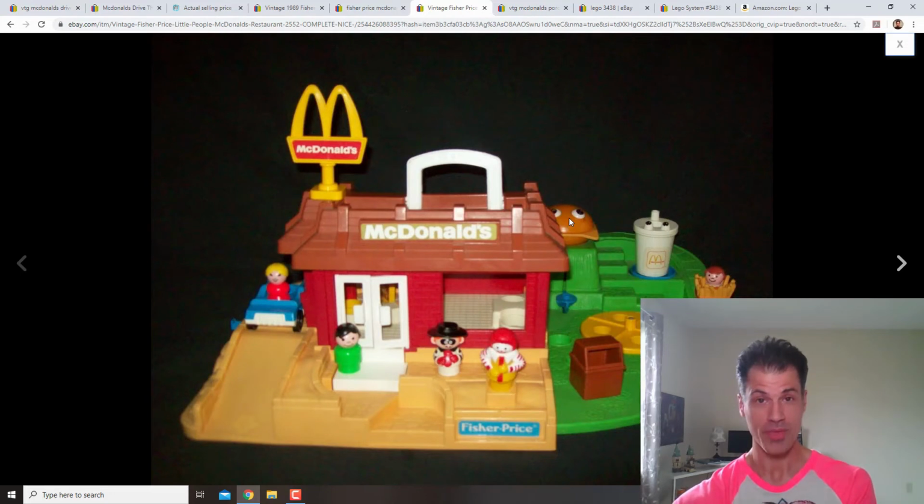These right here, if you remember the McDonald's Playland pieces, so the stuff that you can climb on, those are collectible for people that maybe have a retro style McDonald's restaurant.